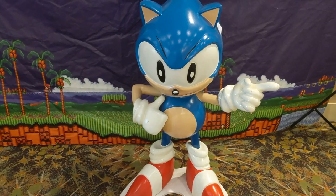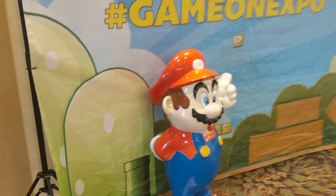Let's get into Game On Expo 2019, Phoenix, Arizona. Sonic and Mario. We're gonna go inside, see what we can find. Mario is pointing out that there is something in that block.